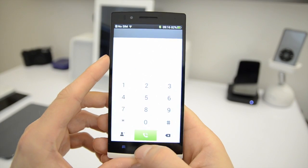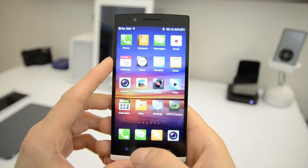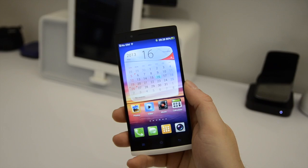Now in terms of performance, this is by no means any slouch. With the Snapdragon quad-core processor and the Adreno 320 GPU, this thing absolutely flies. Gets fantastic points and marks on Geekbench and also a lot of the other benchmarking tools. On Geekbench alone, it came out around the 2000 mark most of the time, sometimes slightly below, sometimes slightly above, but a fantastic score for any smartphone to get. Now in terms of the true performance of the phone, I found it to be absolutely fantastic.